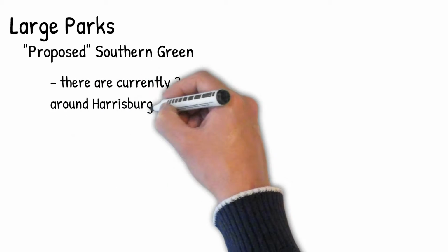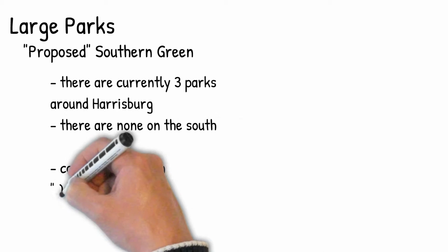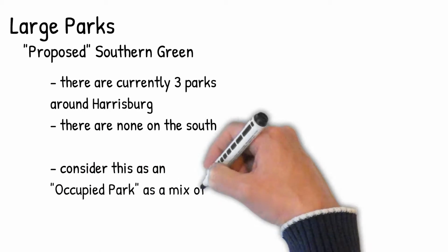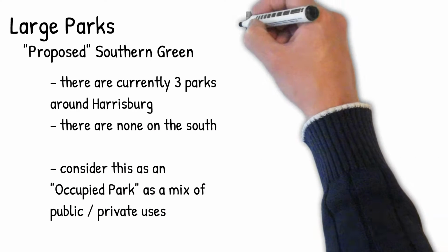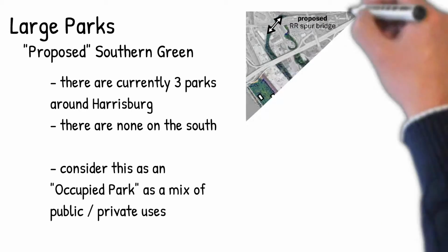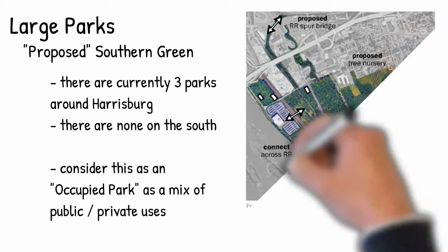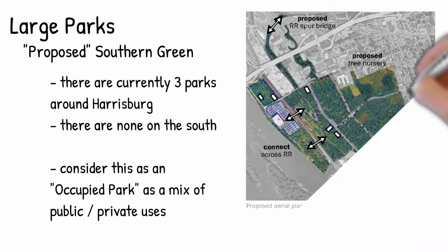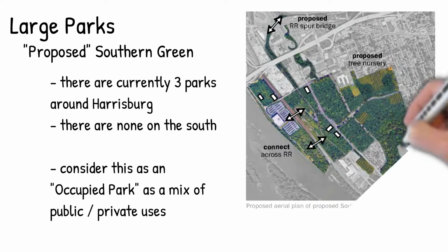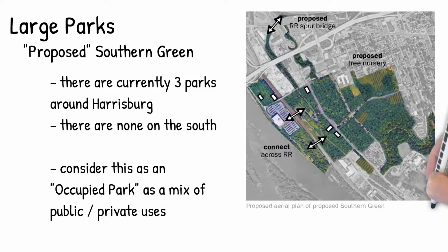Currently in Harrisburg, there are 3 main parks that are around the city, and there's really none on the south. And one thing to consider here is we've got the PennDOT building, and we also have the Greenbelt coming through here. There's kind of a start of a park that's down here. The things that need to be connected across are the railroad tracks, as well as connecting back into other green spaces. This park becomes what's known as an occupied park that has a mix of both public and private uses. So we know that buildings are going to be on this.